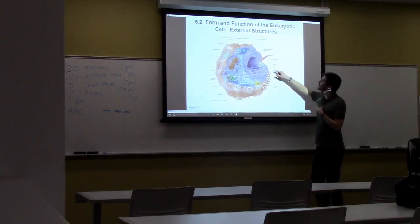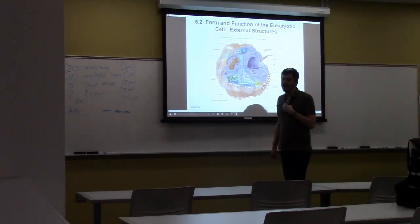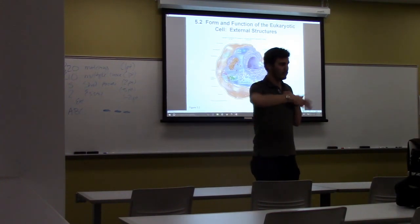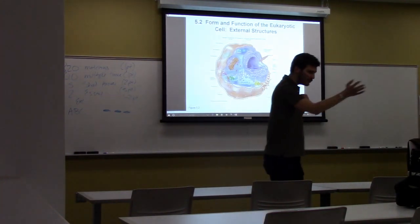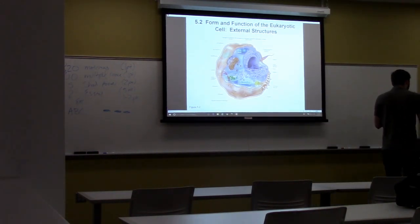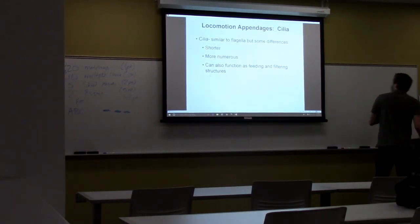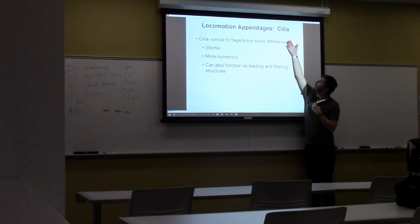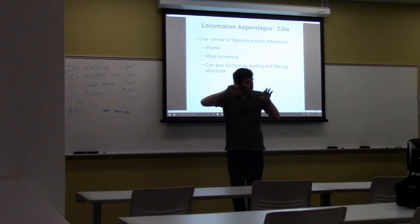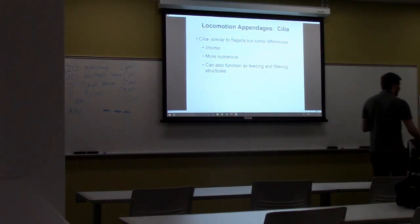All right, external structures. What's this guy? Flagellum, right? And how does it move? Wags like a tail. Okay, so eukaryotes wag, prokaryotes spin. Good. Also cilia, which you couldn't see in the picture. Anyone remember what cilia are? Little hairs that move, and they can move in unison and propel the organism around. Okay? Good.